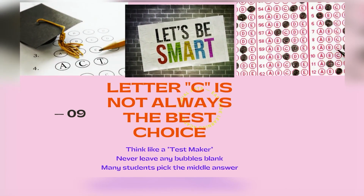Tip number 9, letter C is not always the best answer. So many of my students come into my class and the first thing they say is, should I guess C if I'm not sure? And it's just something that I think a lot of people talk about. A lot of people just think that that's the best answer, but it's not always the best choice, because think about the test makers that are making the test.